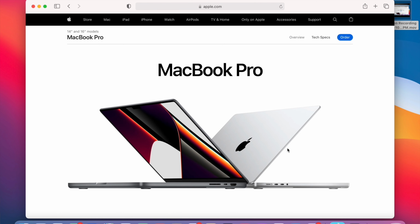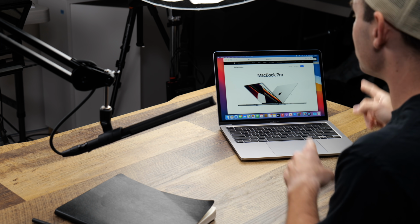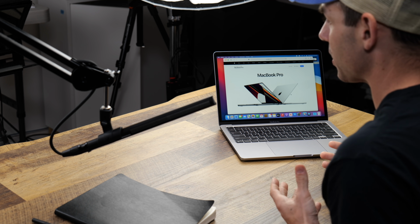Now, there's not a lot of a difference between the MacBook Pro 16 and the MacBook Pro 14, so we're going to go through this a little bit faster than we did yesterday, because if you've seen yesterday's video, there's only a few key points that I want to cover between the differences of the two. But if you haven't seen anything about the brand new MacBook Pro 16, we will make sure to cover everything.